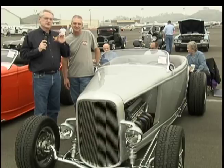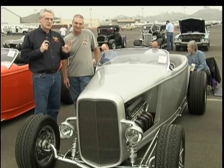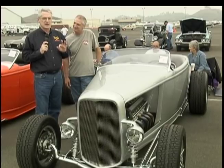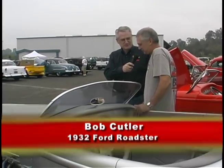I'm walking along, and the first thing that catches my eye is some very unusual headlights, and then I look a little farther back, and it's a 12-cylinder Jaguar motor. Bob, this is a very unusual car. You have a beautiful car, but a little bit different. Well, thank you very much, and yes, it is different, and that was my hope that it would be different.